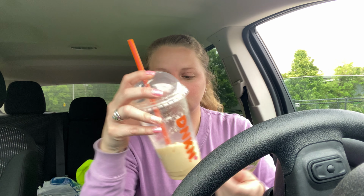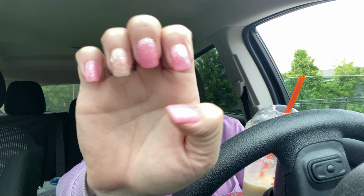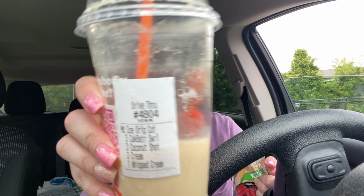Look at here. So I got a Dunkin' Donuts coffee after work. Got my nails done. Look how pretty. They have cake batter swirl for the shots to go in your coffee. So here's a good combination, y'all: 3 cake batter swirls, 3 coconut shots, 3 creams, and 1 whipped cream. Perfect combination. Y'all try it and let me know what you think of it.